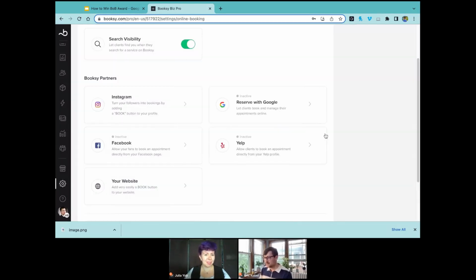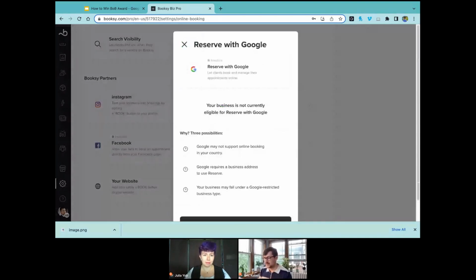So you need to have a Google My Business card. If you don't, no worries. They're super simple to set up. You just tell Google you have a business at your location. All the information that you enter in Google needs to match the information in Booksy. So your business name, your location, your phone number, all of that information needs to match. The two just sort of sync up with Google Magic, and then they get a book button. So all of these integrations happen on that platform.